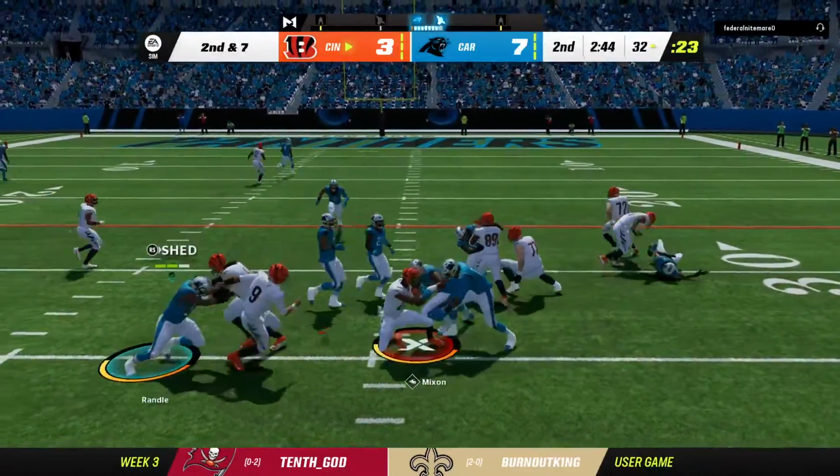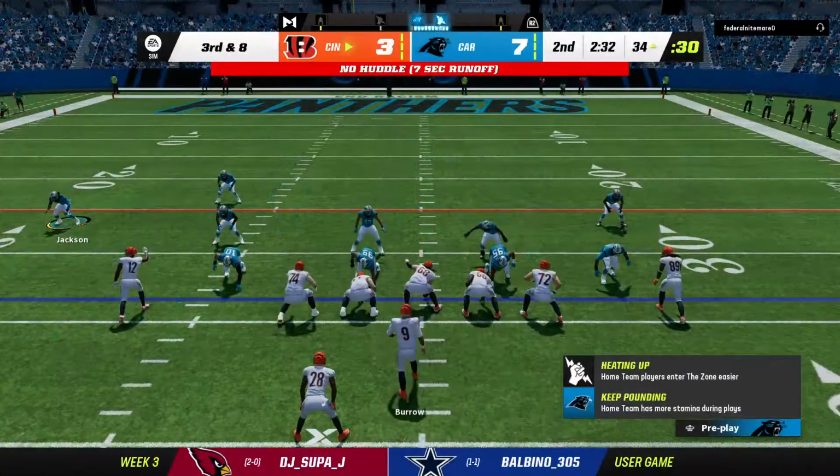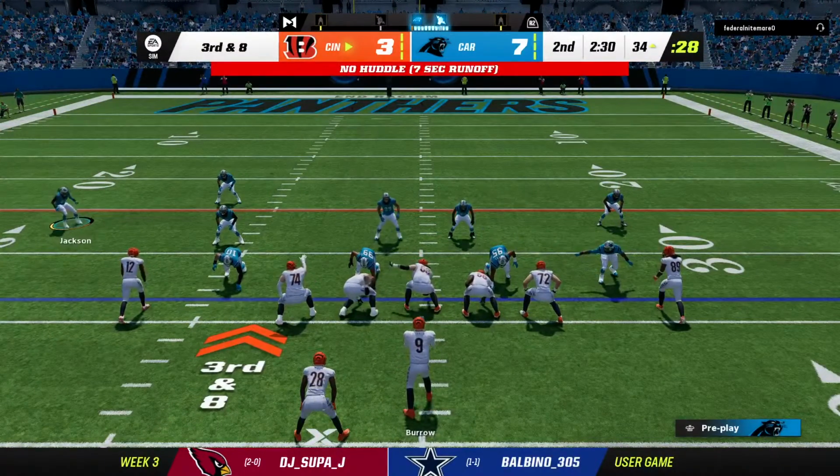On 2nd down, here's Mixon, and he is met quickly in the backfield. Down he goes, falling into the lawn chair.